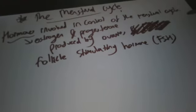You've also got another type of hormone called the follicle stimulating hormone, or FSH for short. And the hormone called luteinizing hormone, LH. This is produced by the brain. Okay, these are produced by the brain, right?